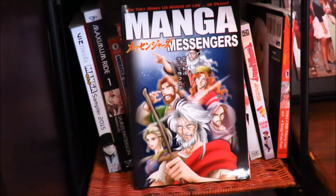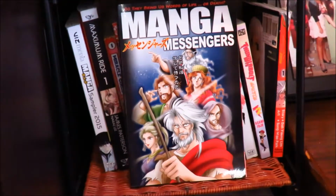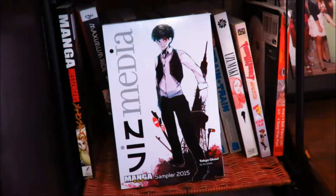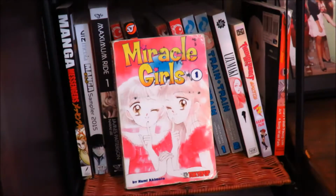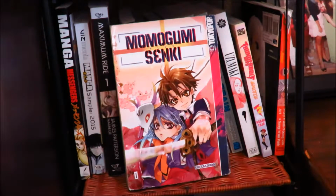Manga Messengers, it just says adapted from ancient texts, so I don't actually know who this is by. Viz Me, the manga sampler for 2015 Tokyo Ghoul. James Patterson's Maximum Ride Volume 1 by Nare Lee. Miracle Girls Volume 1 by Nami Akimoto. Momogumi plus Senki Volume 1 by Eddie Sakundo.